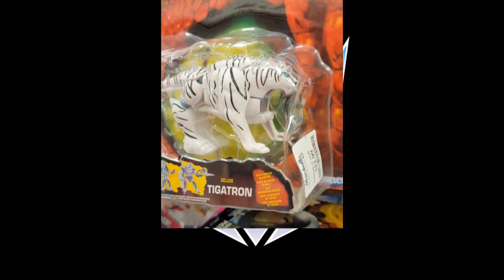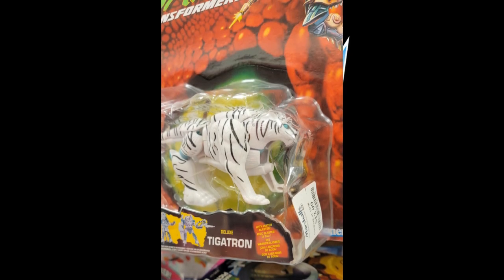So on the surface, this story of someone finding a Tigatron at Marshall's doesn't sound like a big deal, but I've been reporting that I've bought pretty much all, I think, of my vintage or retro, whatever you want to call the series of Beast Wars on clearance. The most I spent, I think, was like 17 on one of these, but usually around 13, which is what this is selling for. And that kind of tells me that that whole retro thing is in trouble overall.